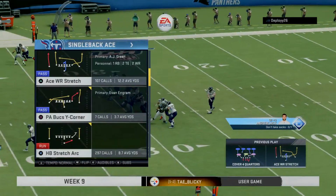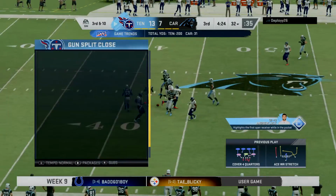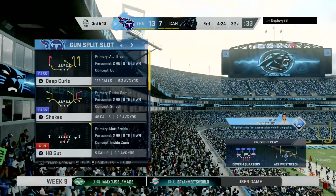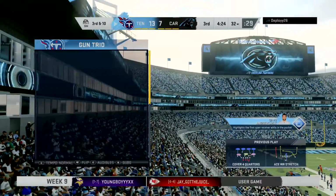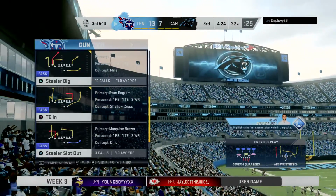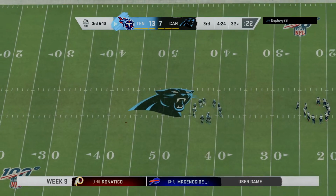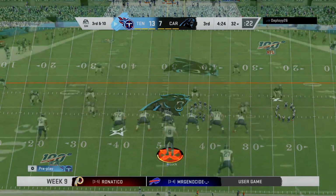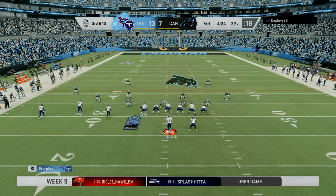Another throw on second down, and this one incomplete as well. Marquise Brown, the rookie, his intended target. But now it'll be third down. Big play coming up. Here's third and 10. I would expect to see some pressure here.